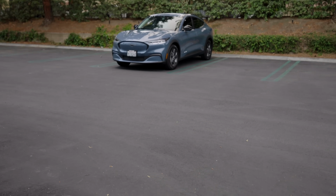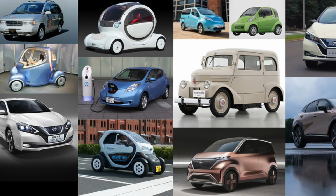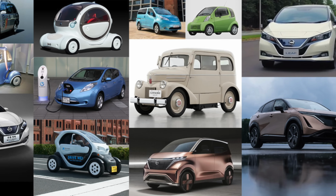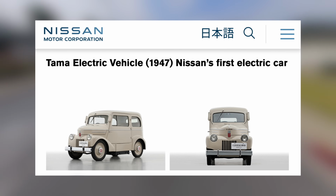So far, we've talked a lot about different types of batteries Tesla utilizes, but of course, they aren't the only EV maker out there. Lately, more and more automakers are entering this space in order to compete with Tesla, but some have been around and shipping consumer cars just as long as Tesla. Take Nissan, for example. Nissan actually made their first electric vehicle back in 1947.